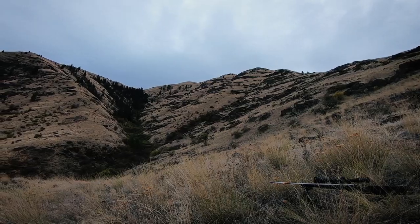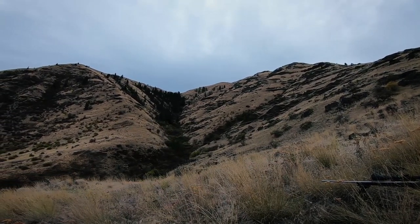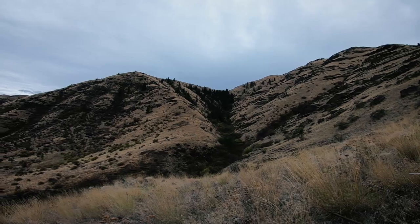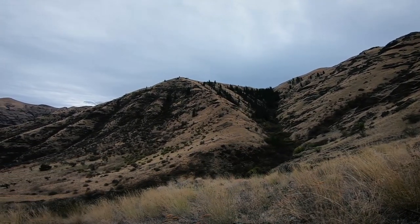So here there is a 3-point minimum. So one side of a buck's antler has to have at least 3 points. This particular valley right here looks money for a buck to live in, because there's not a lot of trees, and this little valley right here has the most trees out of all the different drainages and valleys. So just gonna sit here till dark, see what we can see, then just head back to camp and hunt tomorrow. Hopefully we see something tonight.